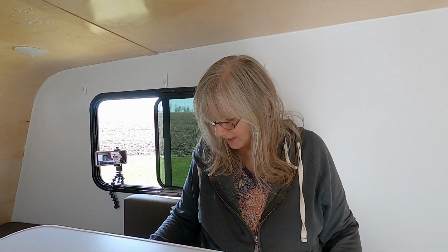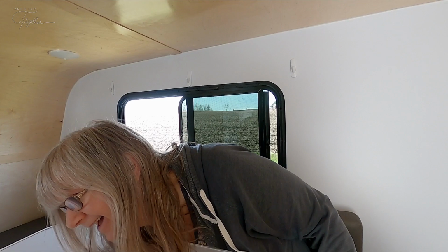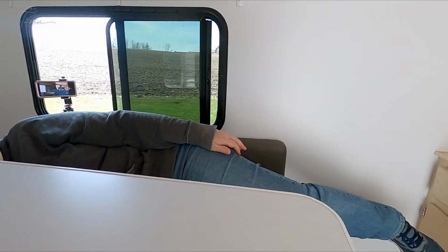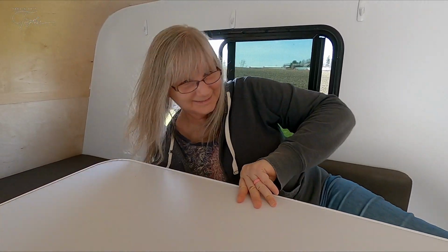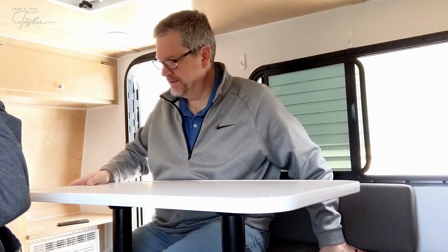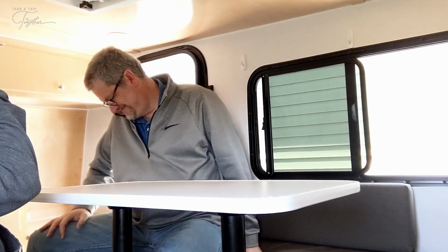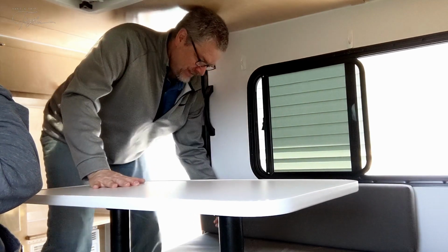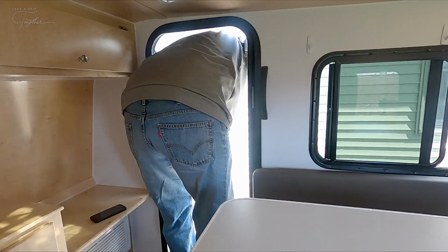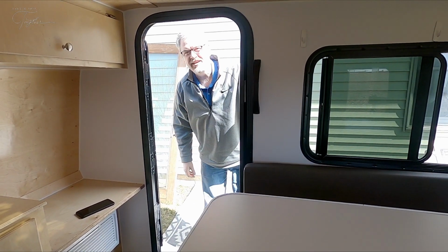Did you drop something on the floor? I did! Okay, so it's right under the table. I'll just grab it real quick. Yeah, just do that real quick. Okay. Got it. Okay. Tiny camping is fun. Ow. Watch your head. See? Not so hard.